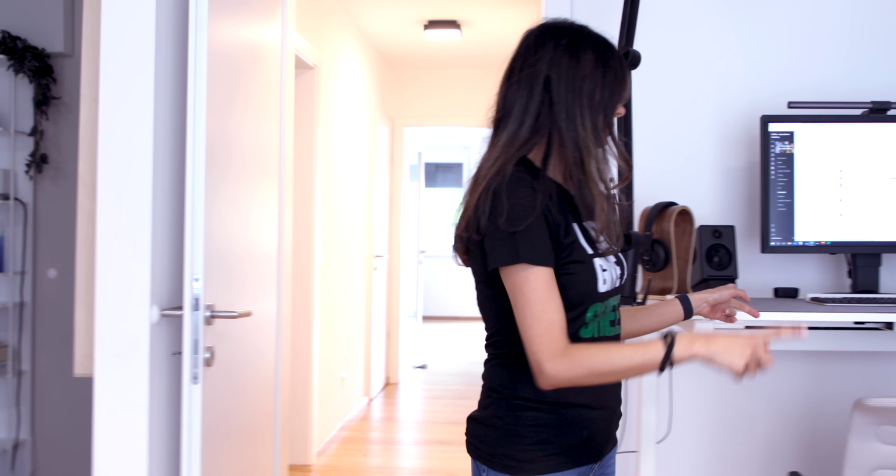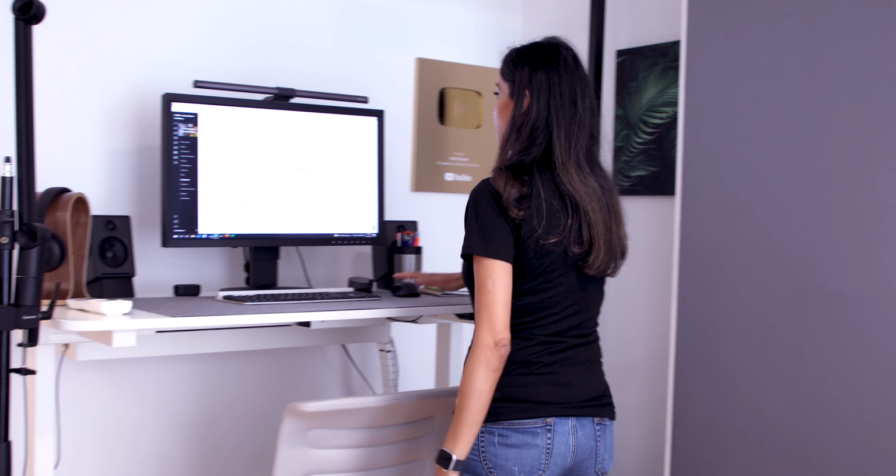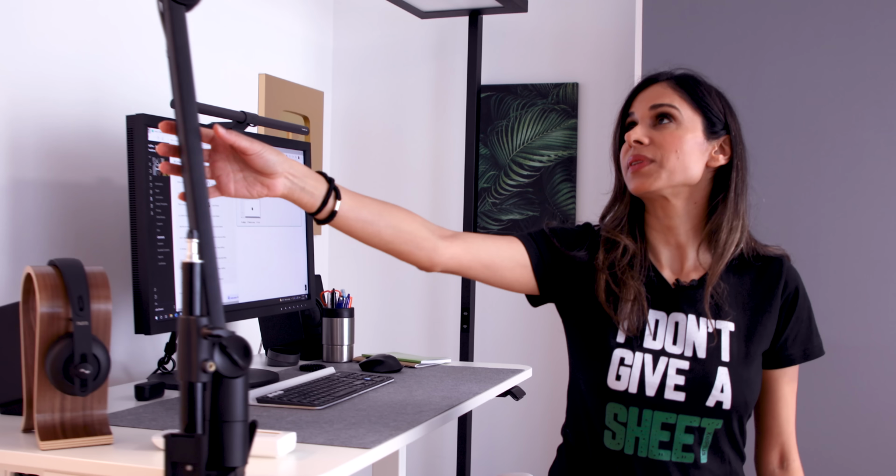Now we're gonna enter our studio space, which is the place that I spent most of my time in. This is my desk area. This is the place I do our recordings. So all the screencast recordings are done here. That's the microphone that I use.